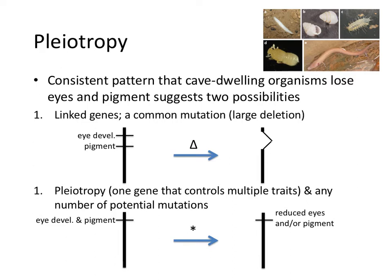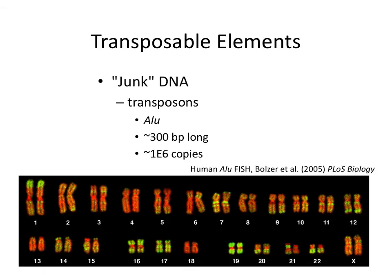The other leading possibility would be that there are two different genes for those two different traits, but they'd be in the same part of the same chromosome. So if there was a deletion of that part of the chromosome, that would be one mutation. A deletion is one change, but it would get rid of both of those traits at the same time. So there's two different ways to get to the same effect, reduced eyes and loss of pigmentation. We're going to see on Wednesday which of those the authors favor.